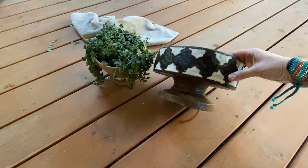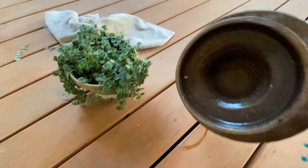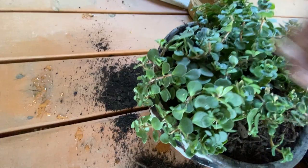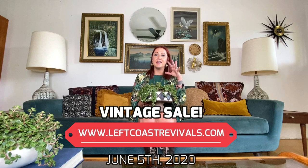This Italian pottery I found 4 years ago, and I cannot believe that I had it hiding in a cupboard that entire time. I think I was waiting to put it in the perfect space with the perfect plant. This downtime in quarantine has actually given me time to go through my shop and all my inventory, and I'm so glad that I pulled this out. I'm so glad I decided to refresh this room. Since I've had time to go through my shop and all of my inventory, I've been able to find pieces that I didn't even remember that I had.